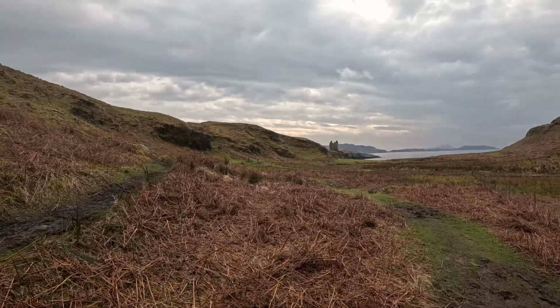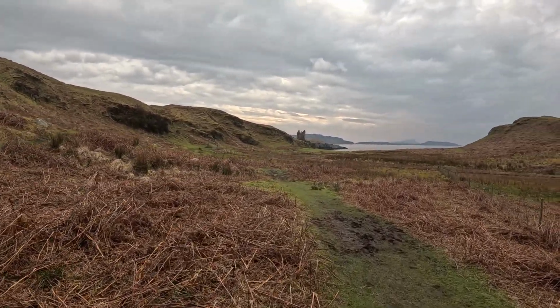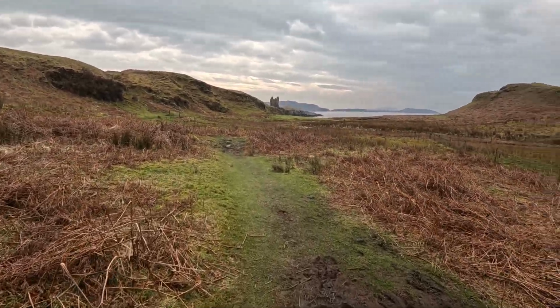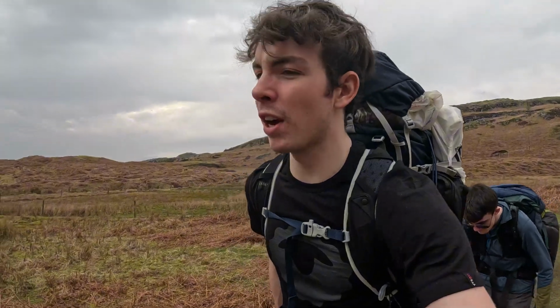There we go folks, Gylen Castle. But first we have to pass through the bog, many bogs, to keep trespassers at bay. But yeah, just in time. Rain's coming on. We will get set up, take refuge.